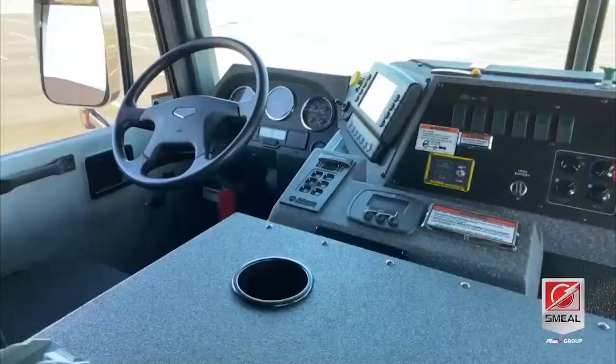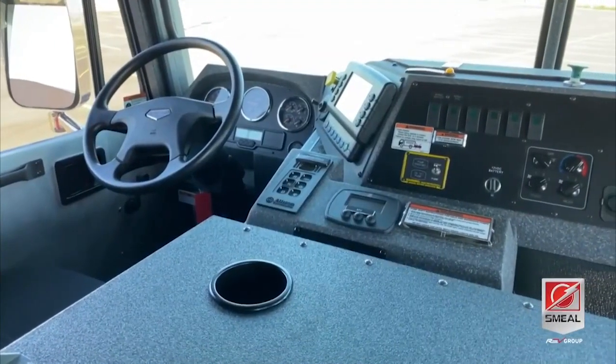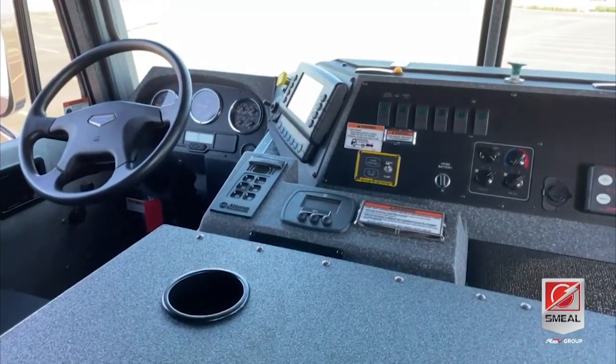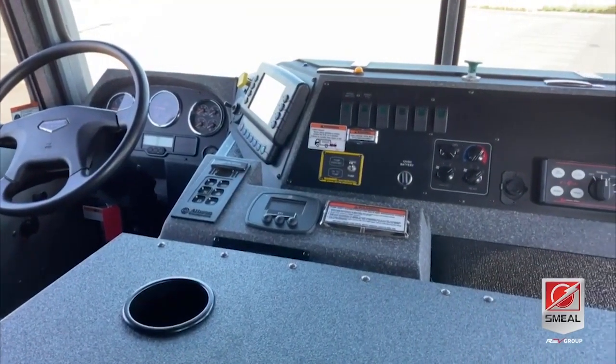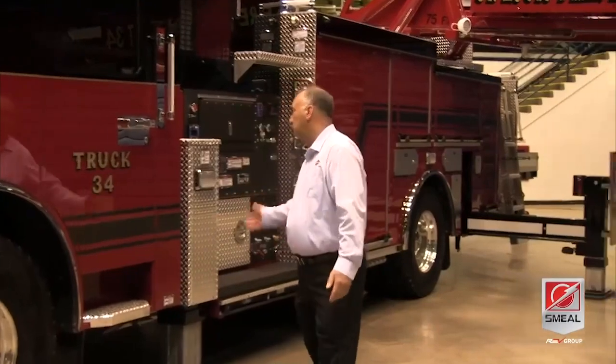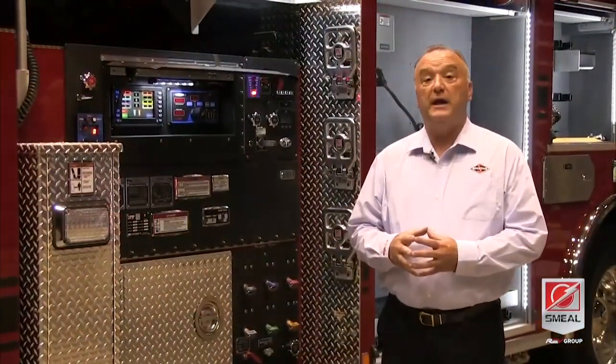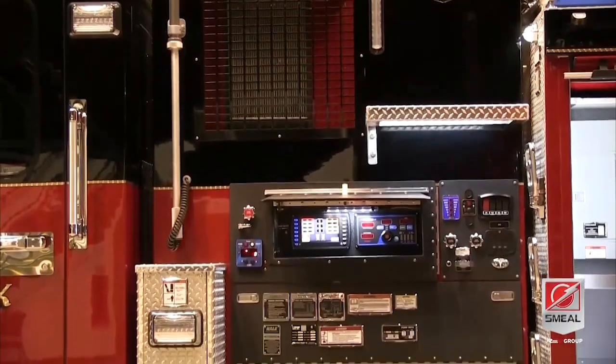As with all Spartan cabs, you'll notice on the inside we have our extreme duty interior along with our advanced protection system, which are all standard features on a Spartan cab and chassis. Next, we're going to move to the pump module. This unit features a Hale 8FG single stage 2250 GPM pump.